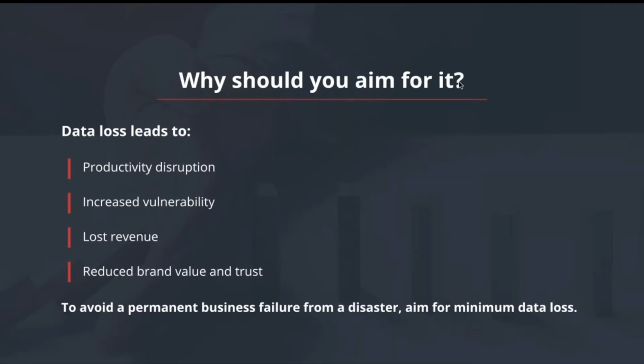So these are all the main reasons. Again, the data loss or disaster can be anything. It may be due to a natural disaster like an earthquake or a flood, or it may be a simple human error, or a power outage, or a ransomware attack. It may be anything, so it will create data loss and it will create downtime in your IT environment.